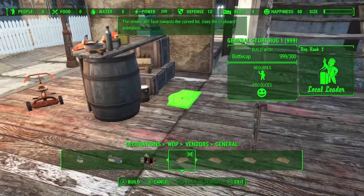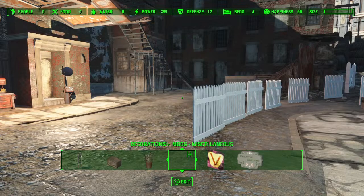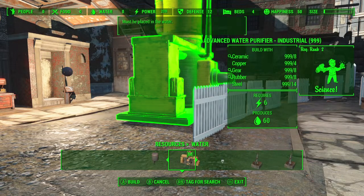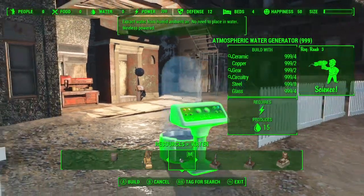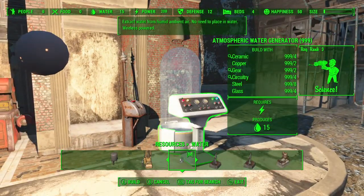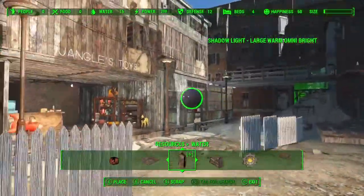That's fine. So one thing that I'm not sure is how I'm going to get these people water. I suppose I will have to use just water pumps. Must be placed in water. Extracts water from the humid air. No need to place in water and wirelessly powered. All right, well, that I'll use. All right, so now they have 15 water. I'm going to turn this light source towards what I'm actually working on.